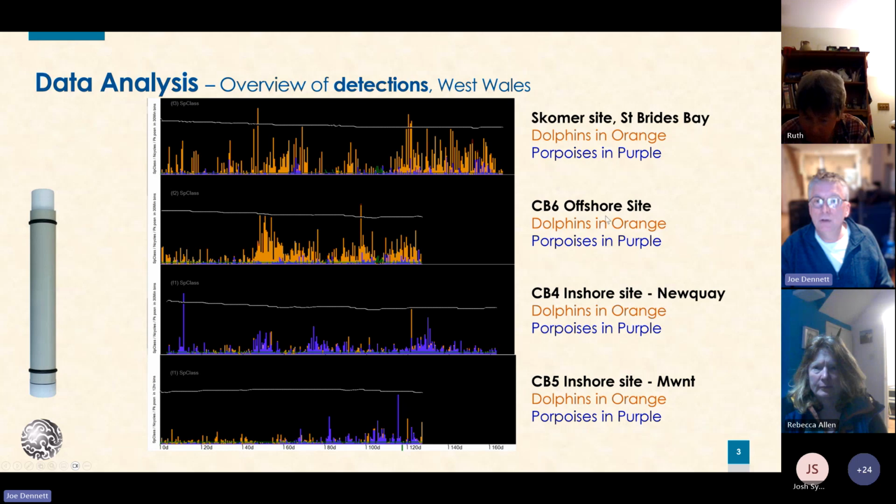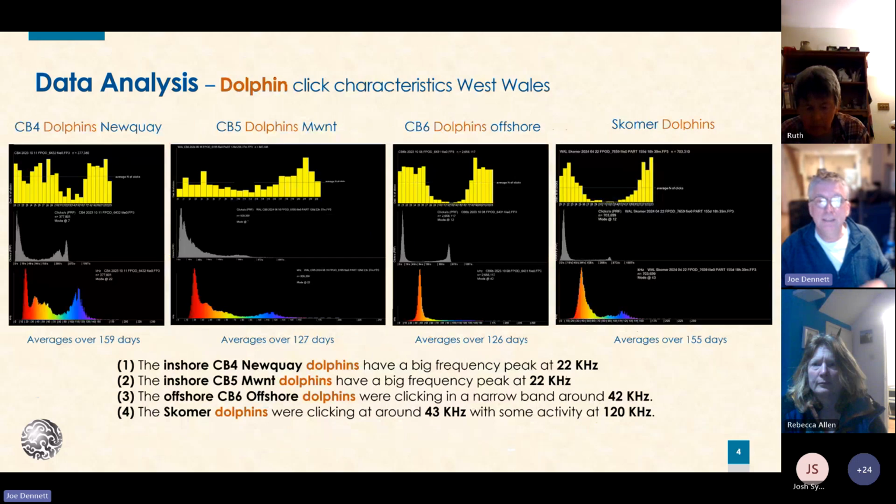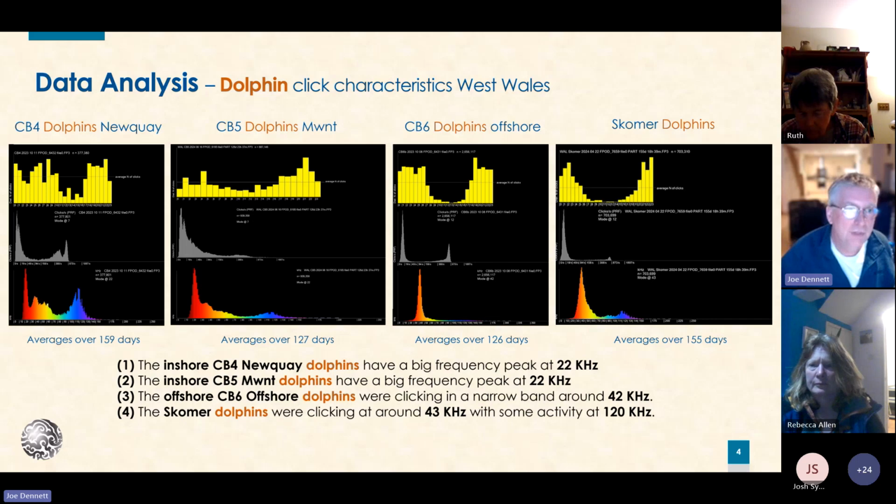You come up here, the offshore CB6 site, a lot more dolphins than porpoises, and down in Skoma, a lot more dolphins than porpoises. So that was the first surprise. I think the rest of the things we're going to look at are these graphs. Now, the graphs are generated by the FPOD software, and they're averages over an entire deployment.